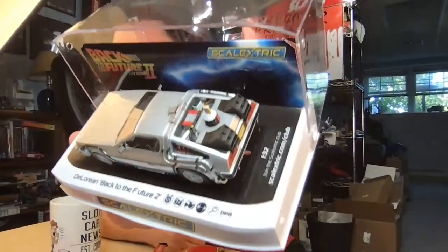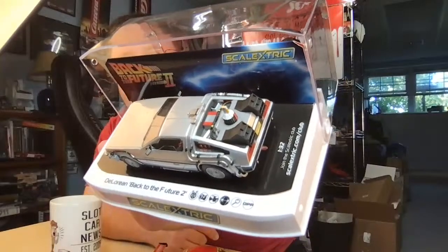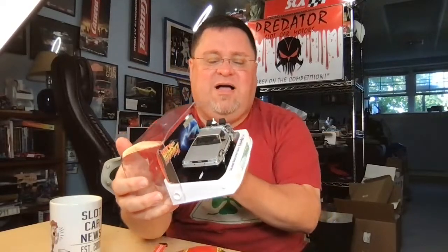Another car, Back to the Future 2, with the what's the Mr. Fusion on the back? What was it? A food processor on the back. I think Skelectric did a pretty nice job on the mold on this car. I think it looks pretty good. There's an issue with the nose that I think isn't quite resolved as well as it should be. I think the nose is a little too thin. The back end on the car looks fantastic. I think they got nice proportions there.